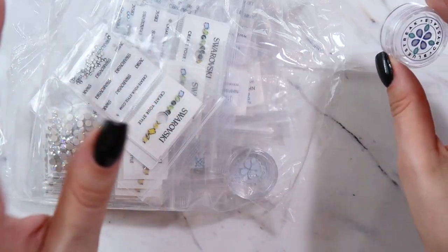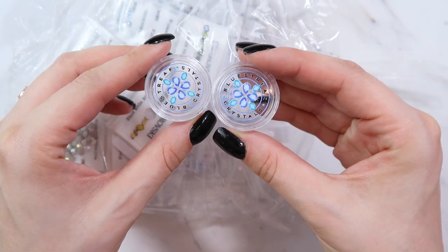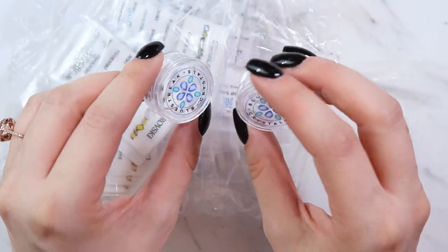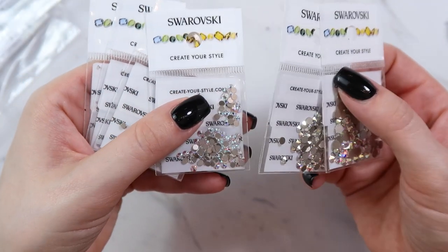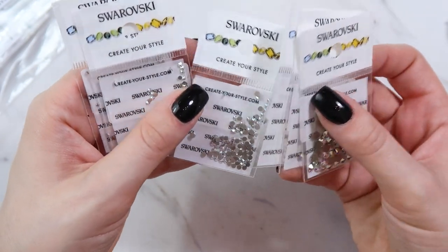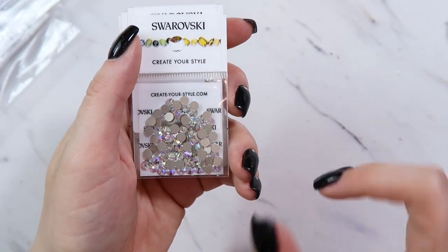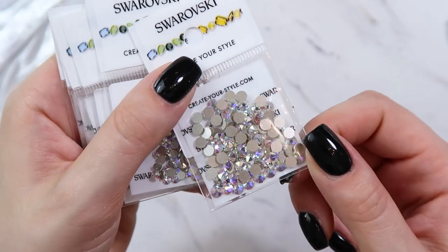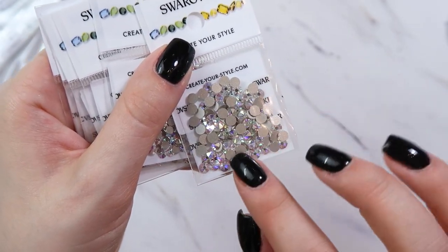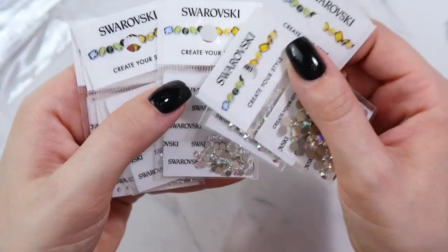Okay, so let me go through everything that I got from Blue Streak. It looks like they gave me two empty containers. So if I ever need some other containers, they gave me two of those. These are the Crystal AB colored Swarovski crystals, and these are probably my most popular. They're just your basic, I don't want to say basic because they're very, very sparkly, but AB stands for Aurora Borealis. So they reflect a lot of different colors and you can really pair them with anything.